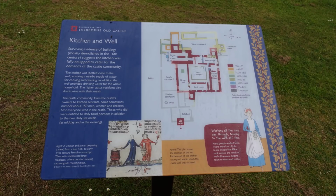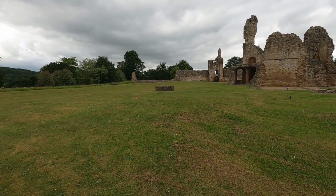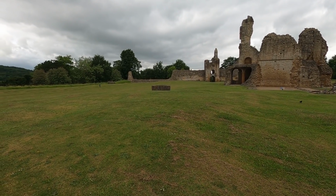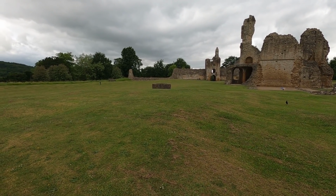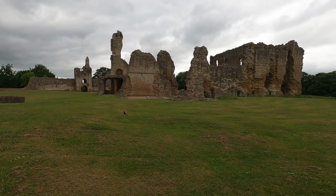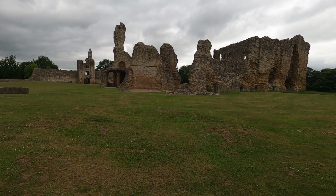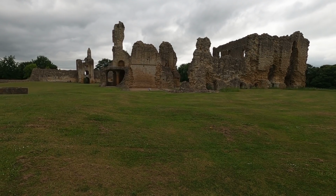Surviving evidence of buildings mostly demolished in the 16th century suggests the kitchen was fully equipped to cater for the demands of the castle community. The kitchen was close to the well, so there's a supply of water. There's the well. In addition, the well provided drinking water for the whole household. The higher status residents drank wine with their meals. The castle community, from the castle's owners to the kitchen servants, could sometimes number 150 men, women and children, but not everyone lived in the castle. Those who were entitled to daily food portions in addition to the two set daily meals at midday and in the evening.